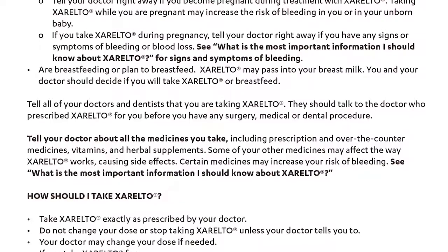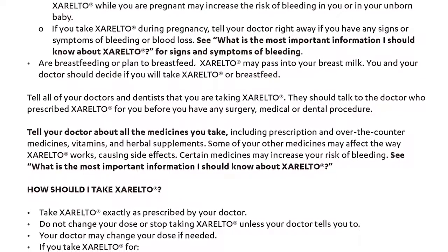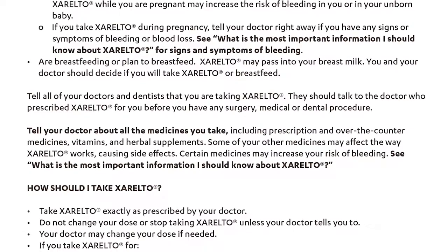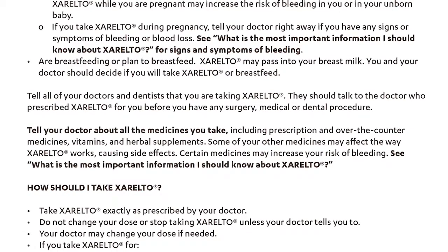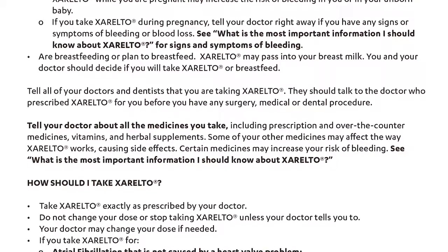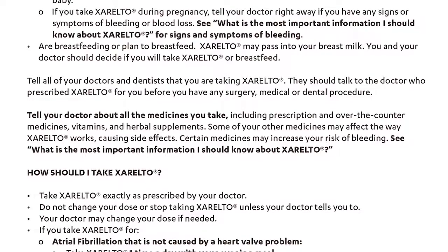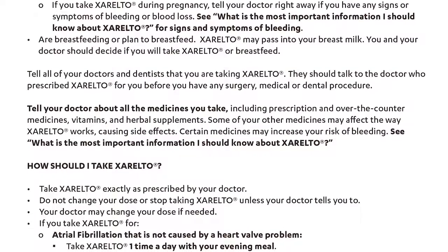Tell your doctor about all the medicines you take, including prescription and over-the-counter medicines, vitamins, and herbal supplements. Some of your other medicines may affect the way Xarelto works, causing side effects. Certain medicines may increase your risk of bleeding. See, what is the most important information I should know about Xarelto.